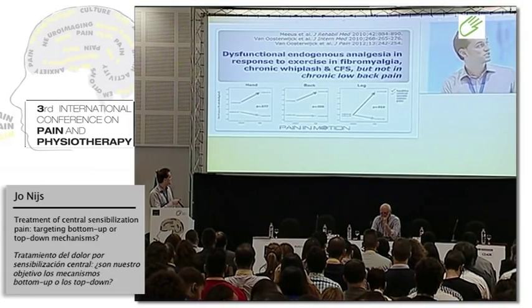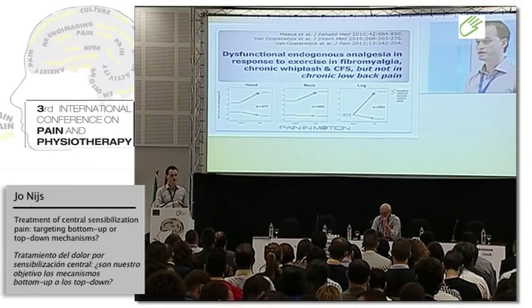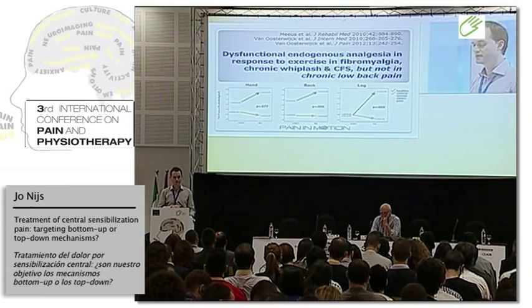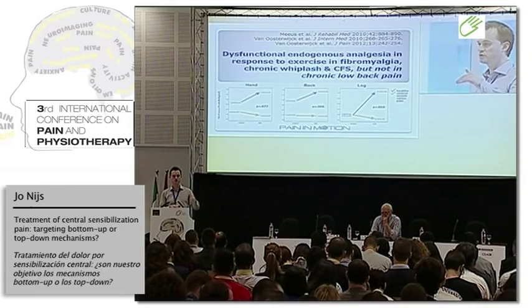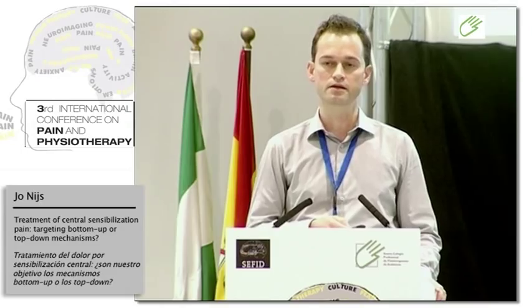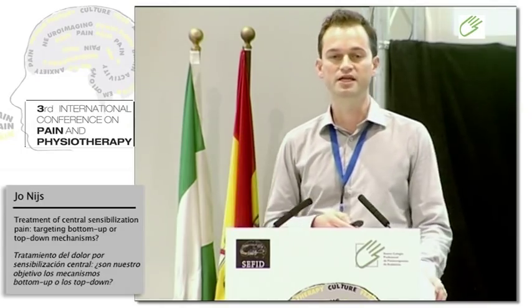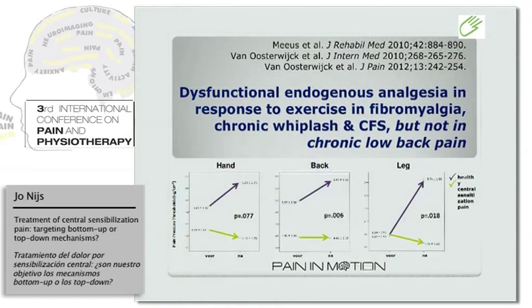And this is what we see in patients with typical central sensitization pain. So there is no activation of this top-down pain inhibitory action. The pain thresholds stay the same or decrease even further. Does this mean this dysfunctional pain inhibitory response to exercise, the lack of activation of endogenous analgesia, does this mean that we cannot exercise these patients?